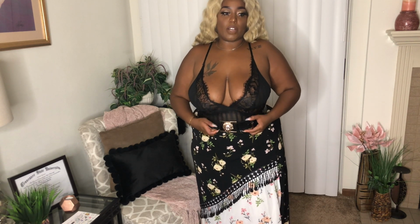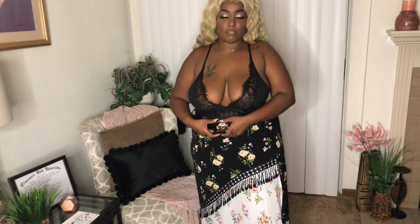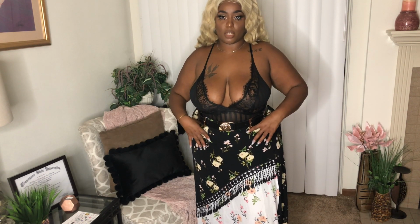I put a little belt over it. If I had a more bohemian style, I would definitely put that on with it. You just want a thick belt that's going to cover up the portion of the skirt or the dress that's tucked in. This bodysuit lingerie piece fits so well.